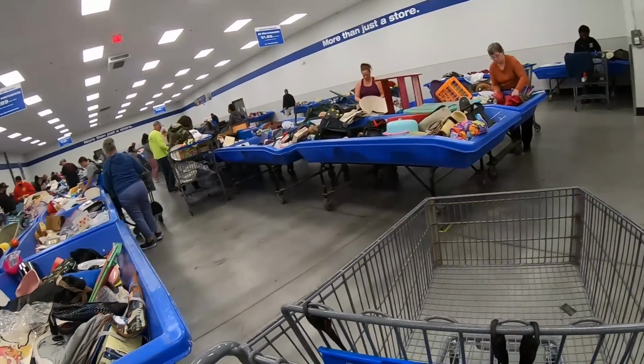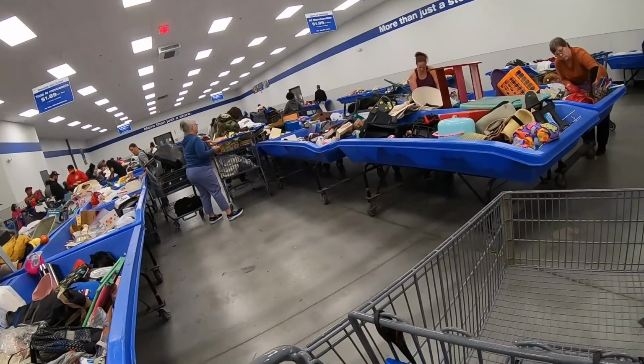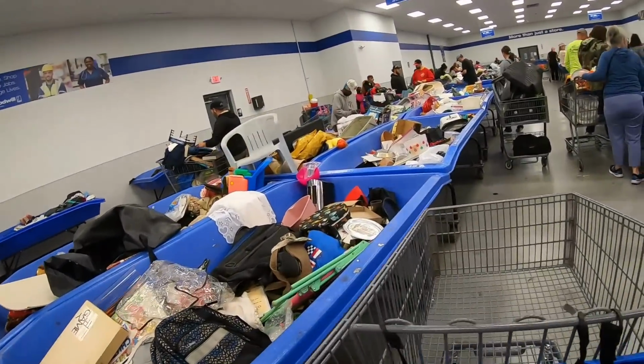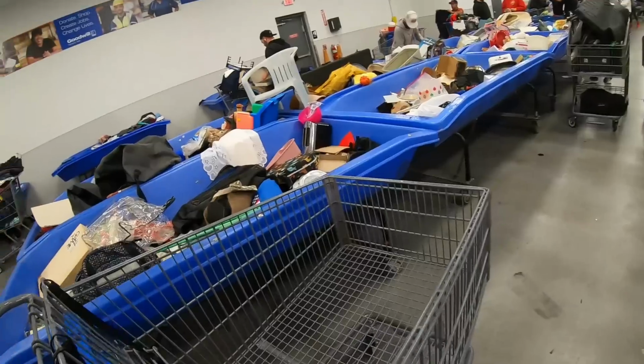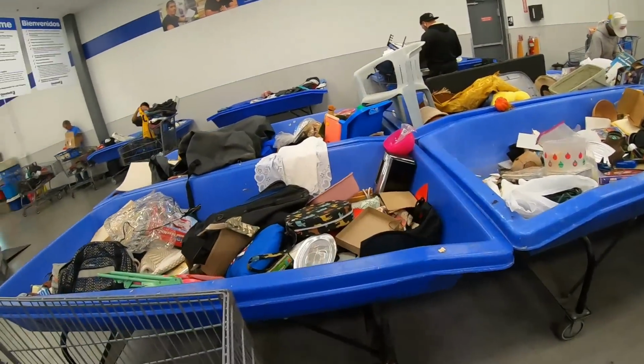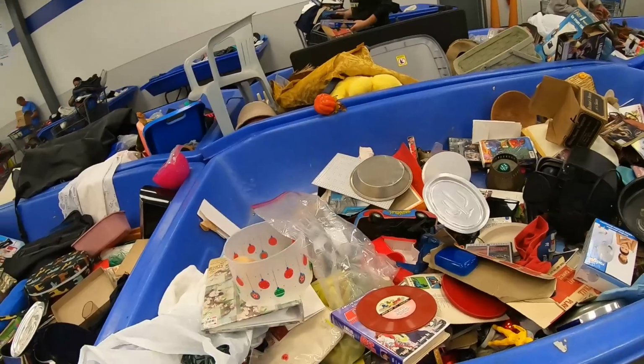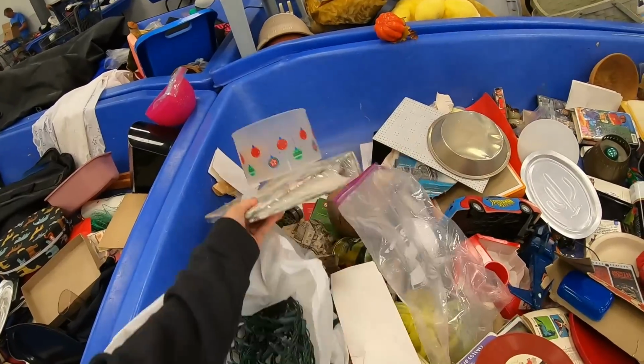Where should we start? I think I might look at clothing, but first we're going to look through these bins. Now, people's carts are kind of full, so I'm thinking that there's good stuff coming out. I'm going to take a look at bin by bin.